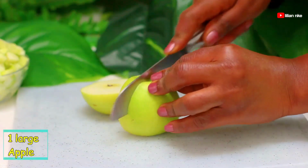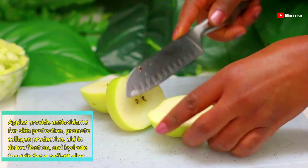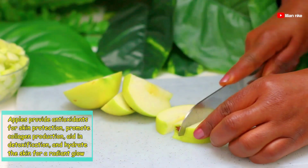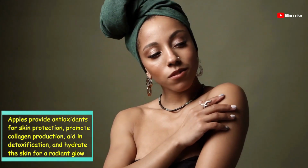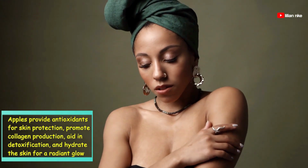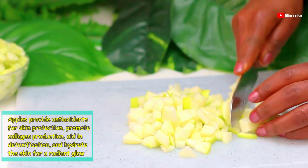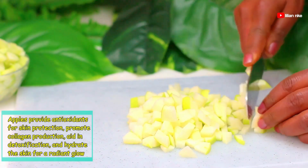Next up, we have a juicy apple. Apples are fantastic for your skin, rich in vitamins A and E, which are known for their moisturizing properties and ability to keep your skin supple and youthful. Plus, the natural sweetness of apples adds a delightful flavor to our drink.